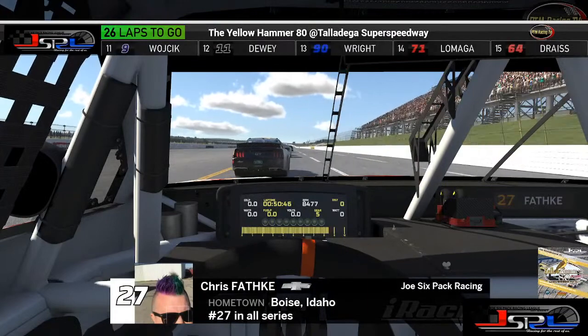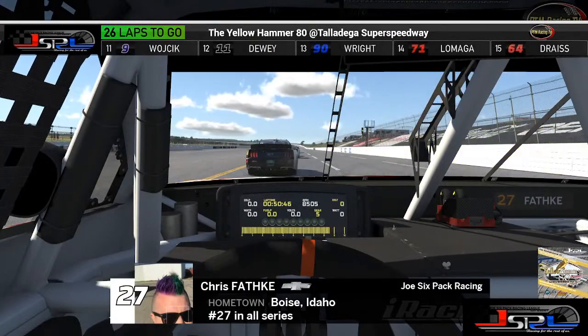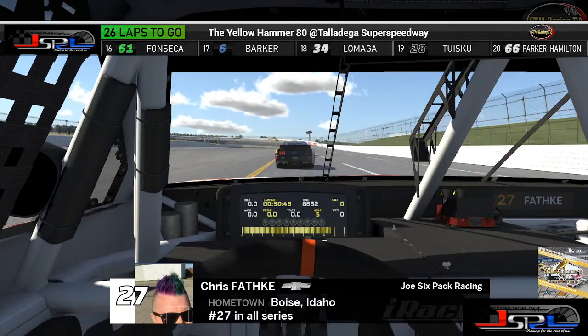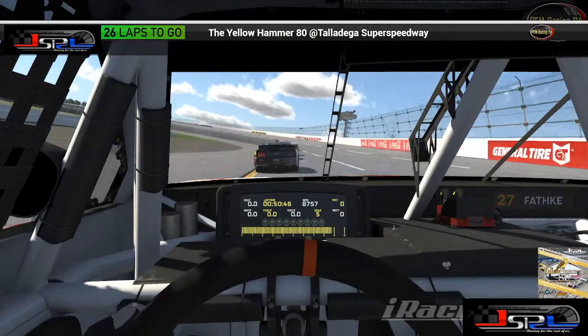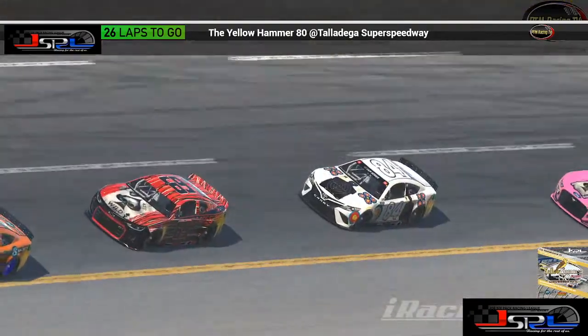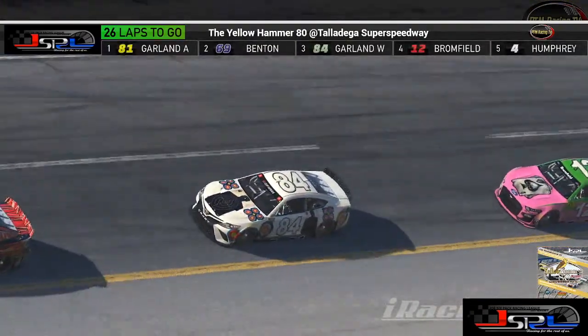The onboard camera here with the 27, Chris Batsky, got passed in there by Rob Lowell. Looks like Lowell pretty much found himself a little bit of an opening to shoot around. That does happen quite a bit here when it comes to their runs.